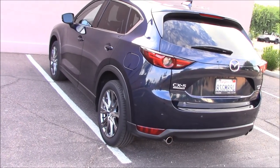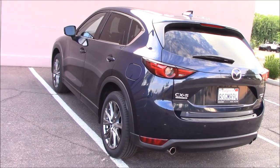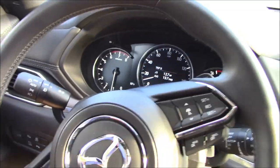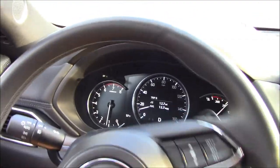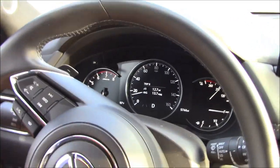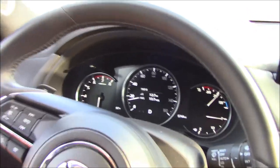Alright, those are my 2 complaints about the Mazda CX-5. Everything else should be pretty nice because I like the way these drive. So let's go out and do some driving. One thing I like about Mazdas are the power steering systems, very quick and responsive. Although this is an all-wheel drive version, so a bit heavier than the 2-wheel drive, but still more than adequate. I don't think there's going to be any complaints.